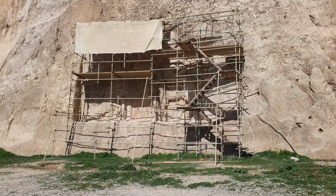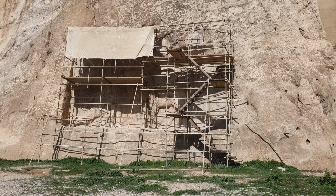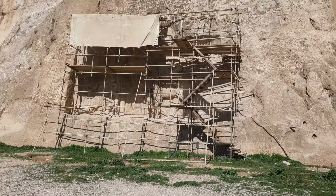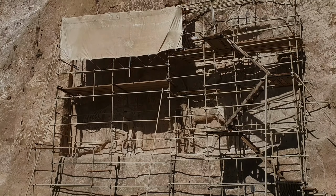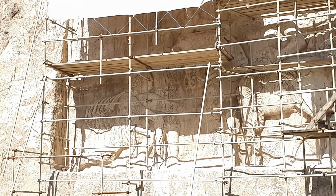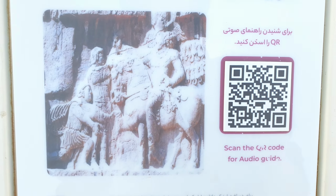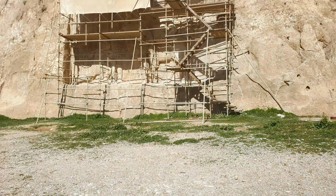This is actually a Sassanid bas relief. It's not appearing really good over here. I don't know. You can see a man surrendering to a knight. That's actually one of the Roman generals surrendering to Shapur I in a battle.